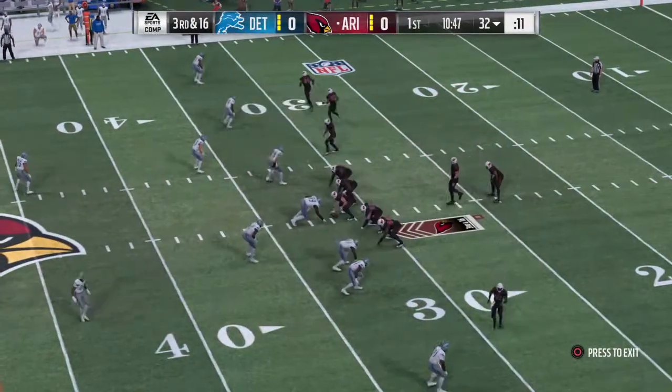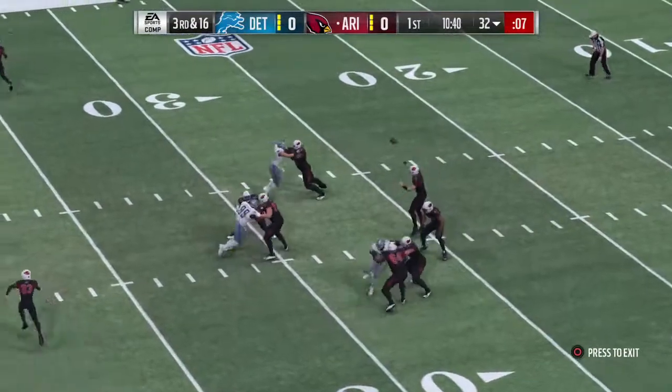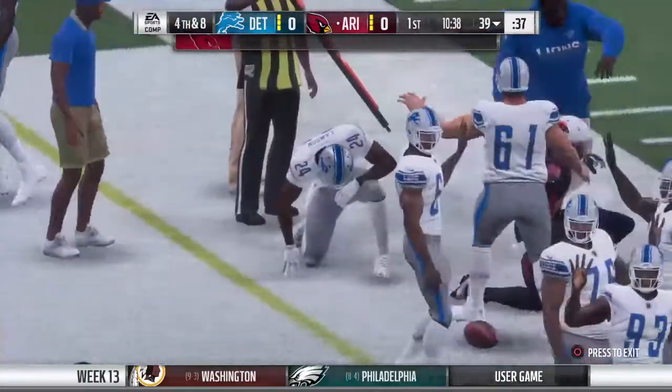This is 3rd and long. He'll drop to throw. And complete right side to Cook. It'll be a gain of 8, but it also leads to a 4th down.